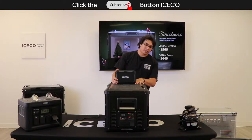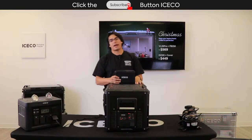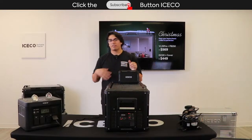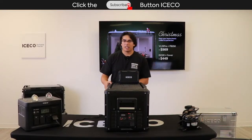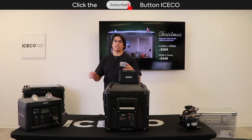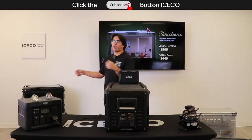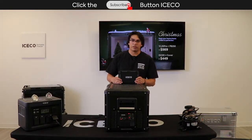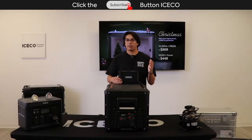And you guys might ask, why would I want a magnetic battery pack? Why would I even need this if I have a fridge that can plug into my 12 volt or I can plug it into a wall? Well, a very common thing for the more lightweight portable fridges, the APL20, APL35, and the VL35, is that people like to take their fridges out of their vehicles. They like to put them on a picnic table. They like to put them next to them at the beach. You want to take it out of your vehicle, you want to take it with you, and wherever you're going, you want to make sure you keep your items cold.